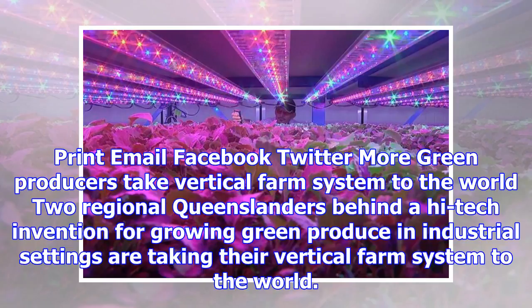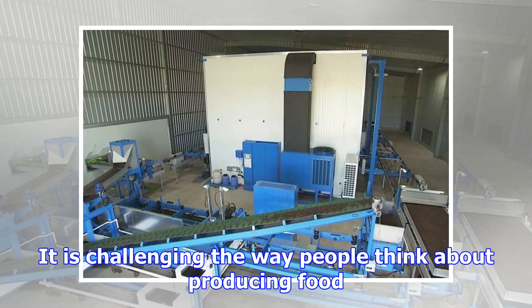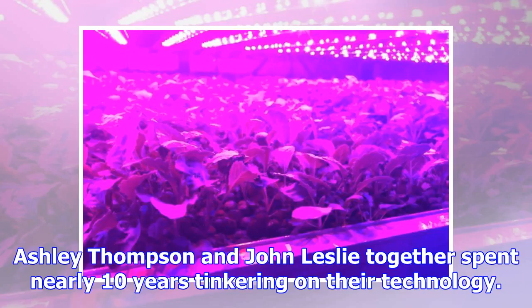Two regional Queenslanders behind a high-tech invention for growing green produce in industrial settings are taking their vertical farm system to the world. Vertical farming is a way of producing food or crops stacked on top of one another, in an indoor environment. It is challenging the way people think about producing food.